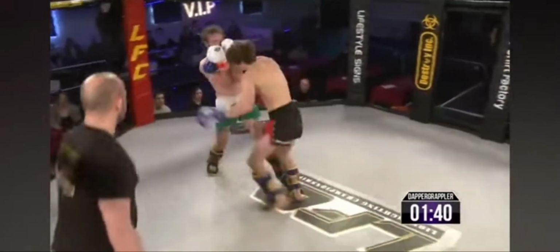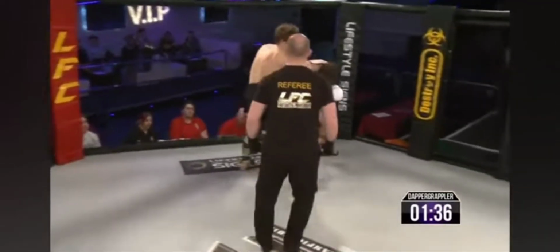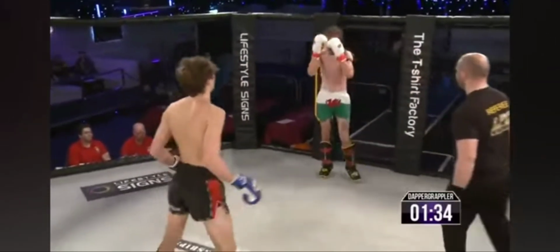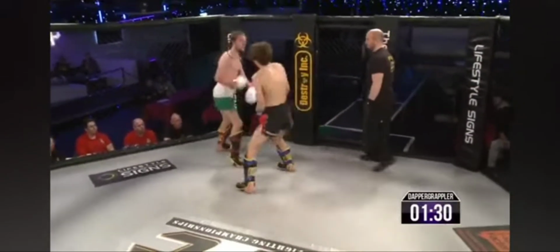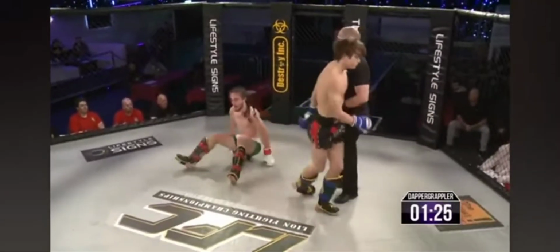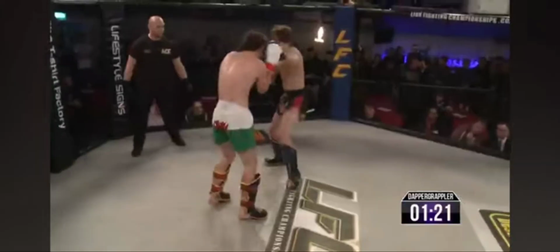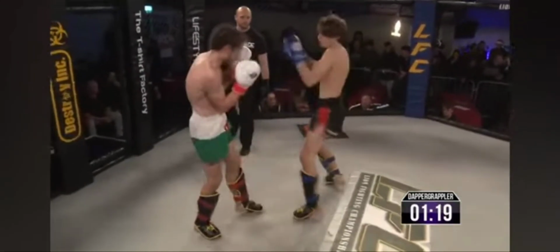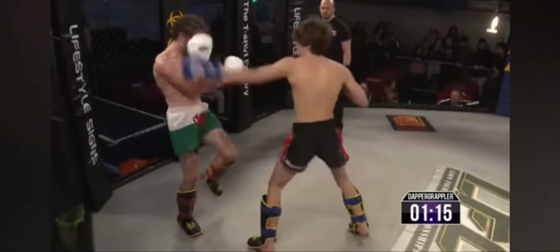Slip there from Walker. This is the game plan here from Nichols. Doesn't want to give Walker any room to breathe. Nice right hand landed. Nichols eats it up, comes back forward, catches the kick, looking for the sweep. Muay Thai technique there from Nichols. Nichols pulling that knee up to fake the kick, goes upstairs and actually initiates the kick down low.